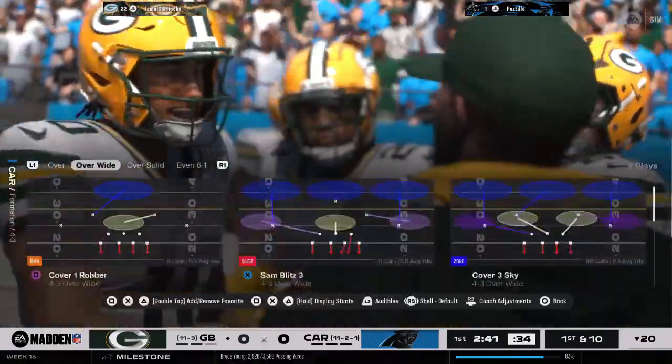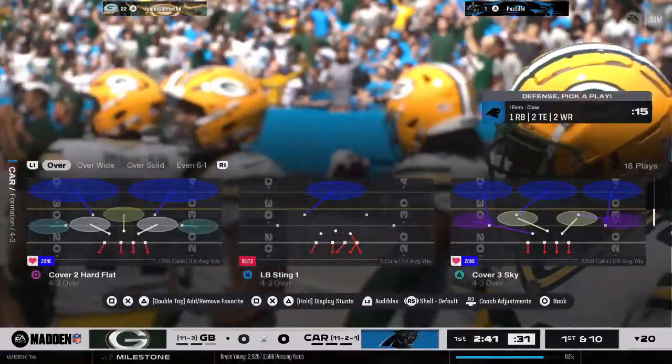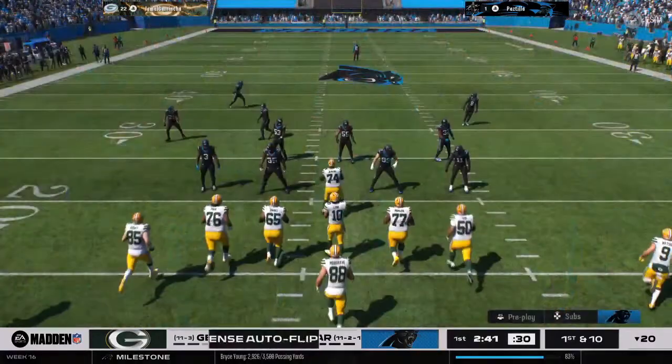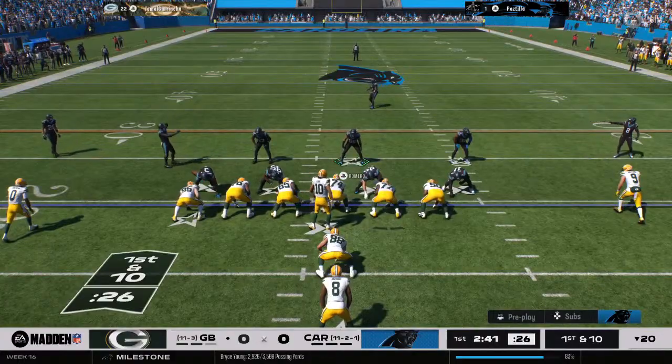I think this defense was resigned to giving up 3 points on the opening series. Instead, well, they got the chance to deny them anything. And boy, did they ever attack it. Packers getting set here. 1st and 10.